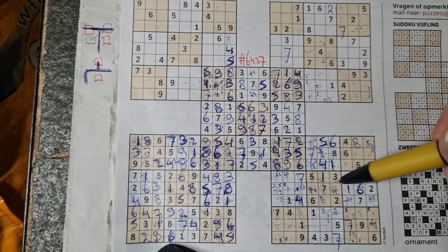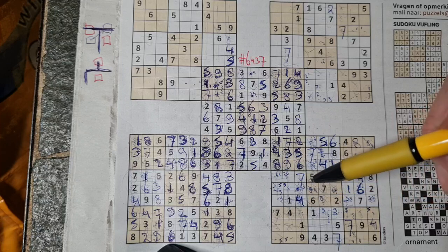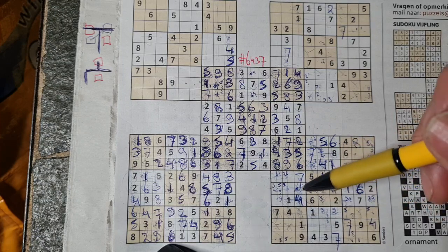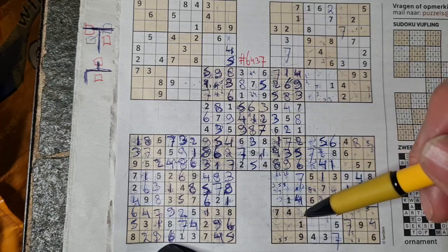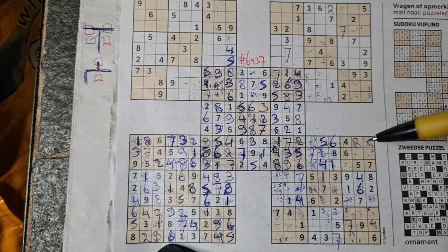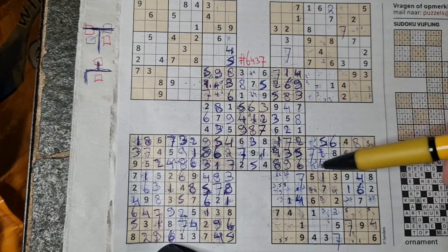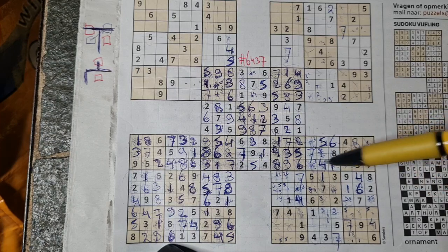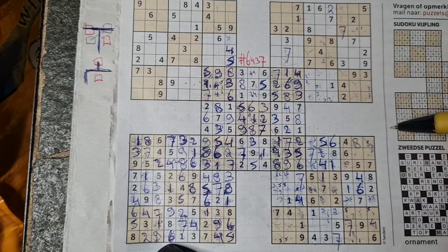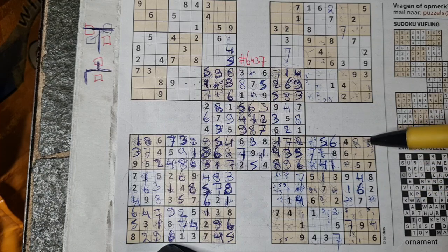Okay. So two numbers left. The three and the eight are missing here. Three and the eight. Here also two and a three are missing. Three or nine.